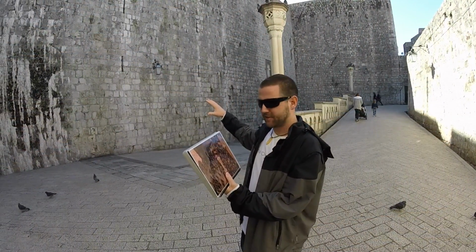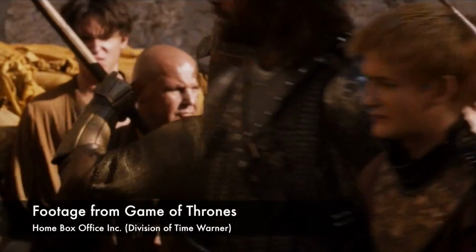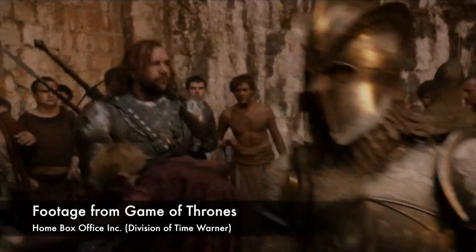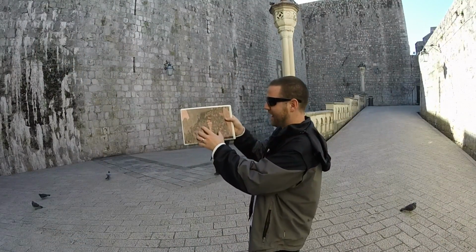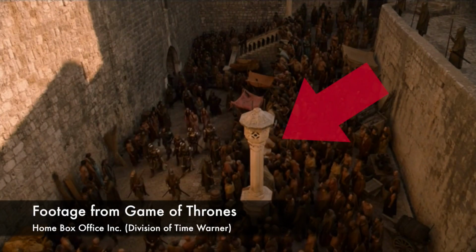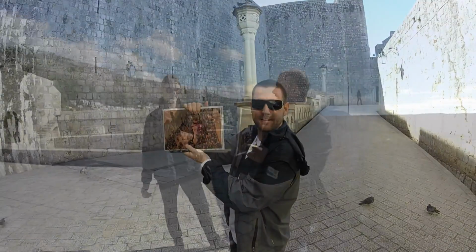So this is the western entrance to the fortress, and another really famous scene from Game of Thrones was shot here. One of my favorite scenes, when King Joffrey has a big hunk of shit thrown at him and it hits him in the face, and a riot breaks out. And you can see this little tower right here is right behind me, and that's part of the scene. It's really famous.